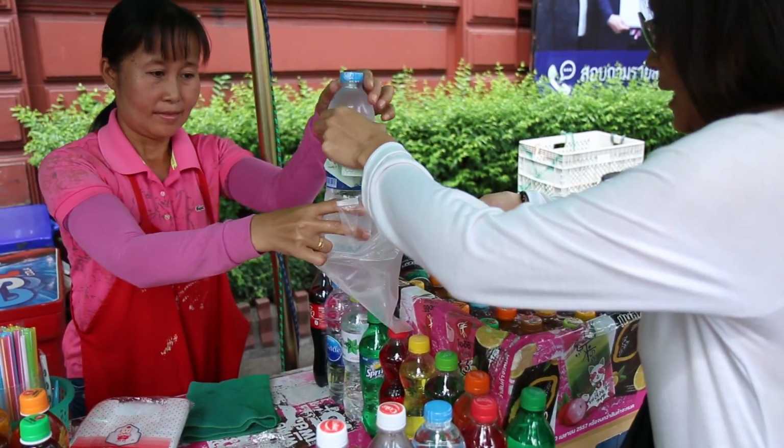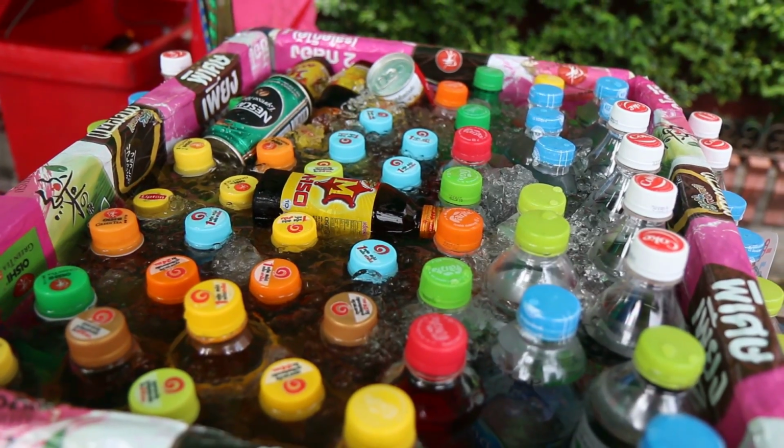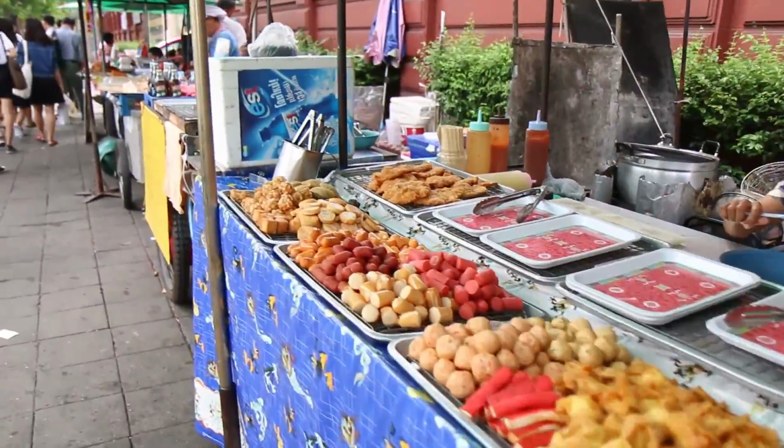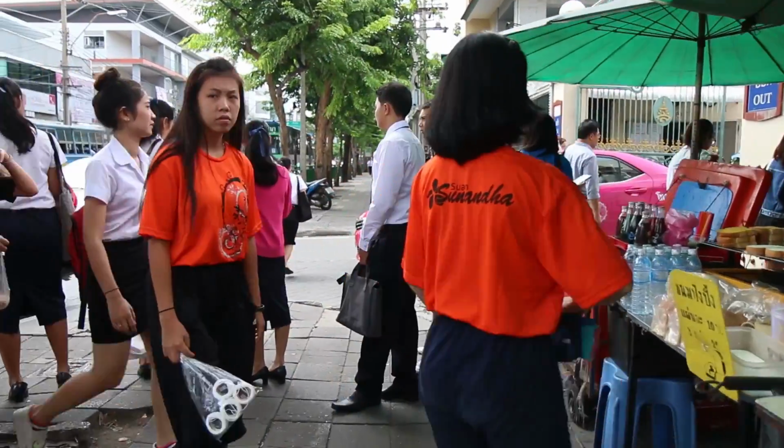That is an incredibly colorful assortment of iced beverages. All right, thank you. When you buy a water in Thailand, you will always get a straw to drink it from, and it will always come in a plastic bag as well.